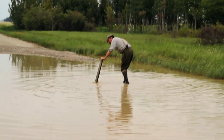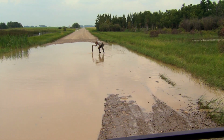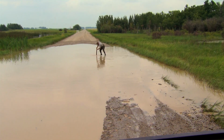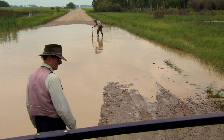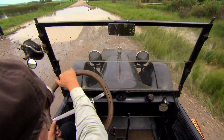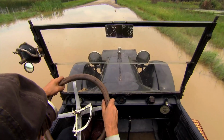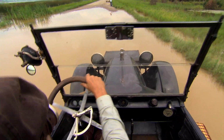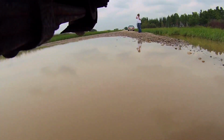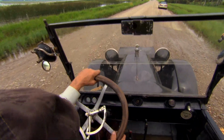These water walkers aren't working too well. Oh, she's deep there. That's not deep. Let's roll, guys. Get the GoPro on. Okay, go for it, buddy. Just crawling through. Going pretty slow. Well, that was nice and easy. Pat and the Studebaker cross without incident.